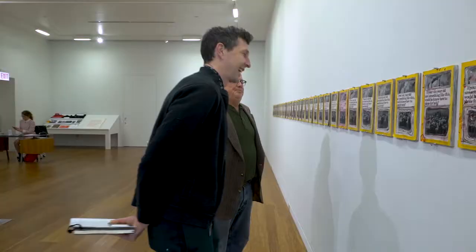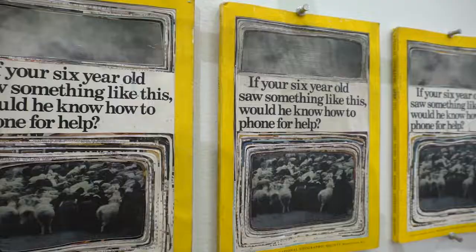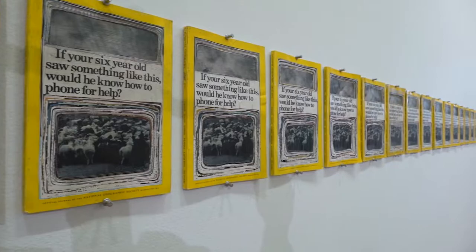There's a process-oriented piece made from the April 1972 issue of National Geographic called, "If Your Six-Year-Old Saw Something Like This, Would He Know How to Phone for Help?" I made the first one in 1995.